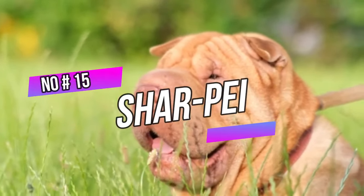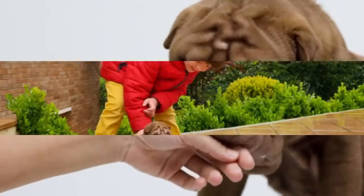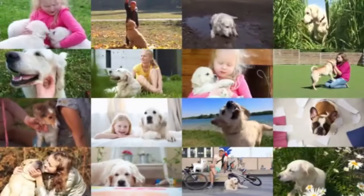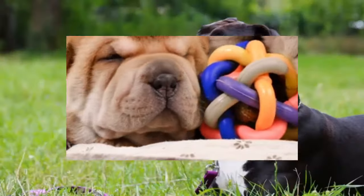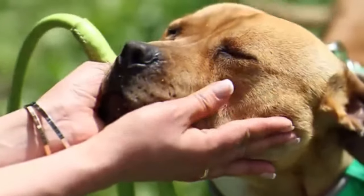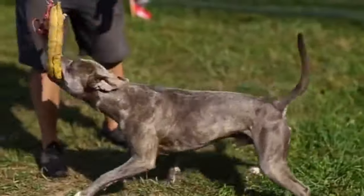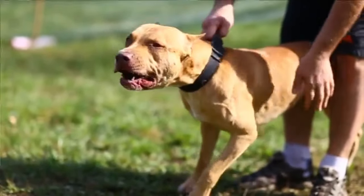Number 15. Shar-Pei. Shar-Peis are known for their lifelong loyalty to their owners. While Shar-Peis need socialization and training, as all dogs do, Hartstein says they make wonderful pets to live in an apartment. Number 16. American Pit Bull Terrier. If your complex doesn't archaically and ignorantly ban pit bulls, Hartstein says they make great apartment pets. Pit bulls need lots of training, socialization, and exercise, but they aren't very loud dogs.